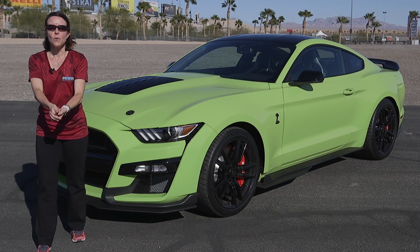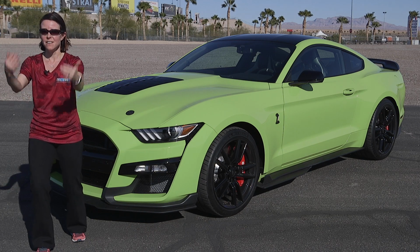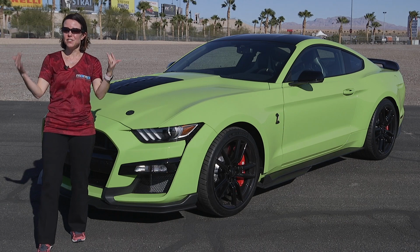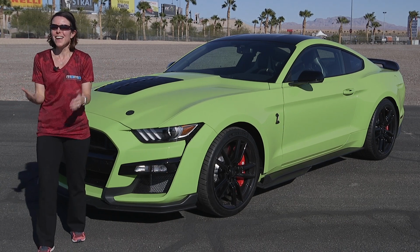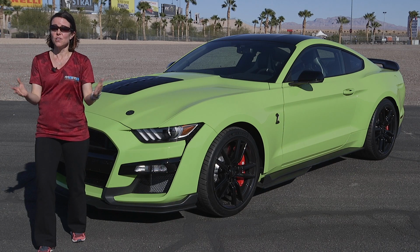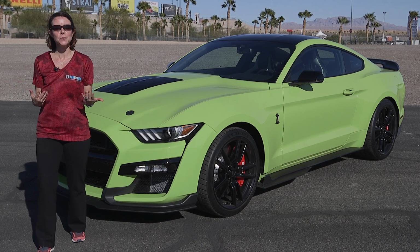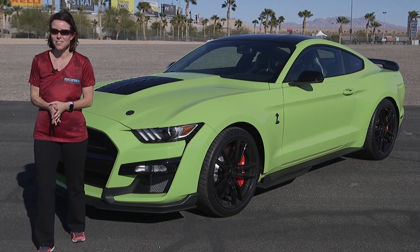Now, Carroll Shelby always said that his favorite Shelby Cobra vehicle was always the next one. And I truly have to believe that this one right here would have to be his favorite one of all time. With 760 horsepower and a 0 to 60 mile per hour time of 3.3 seconds, it is fast and fun, but it's also really comfortable to drive. This is the perfect blend of sporty and comfortable, and I think that Ford has knocked it out of the park with this excellent Mustang.